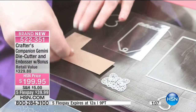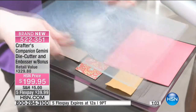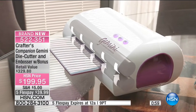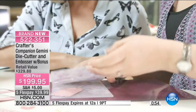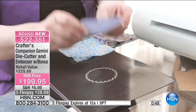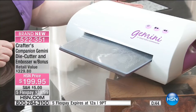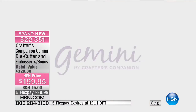Because of the size of this, you can get more cut at a quicker period of time. And I think that is one of the things that really allows us to get our projects done and get them out, whether it's making cards, scrapbook pages, gift bags or tags, or home decor kind of projects. A lot of us are really into embellishing our planners as well. So maybe you're thinking about doing some things like that.